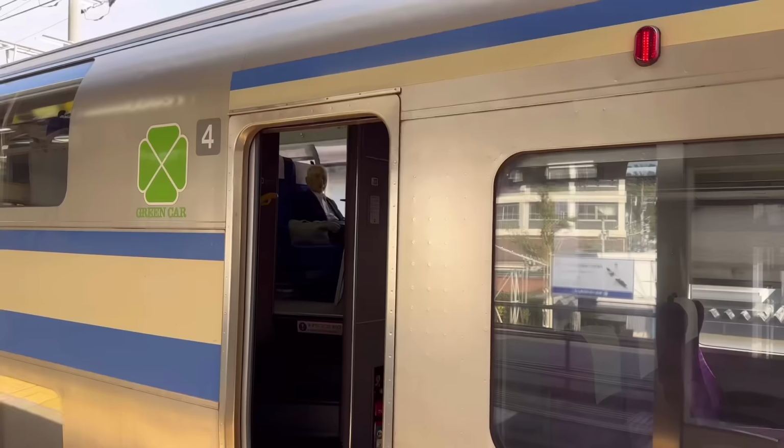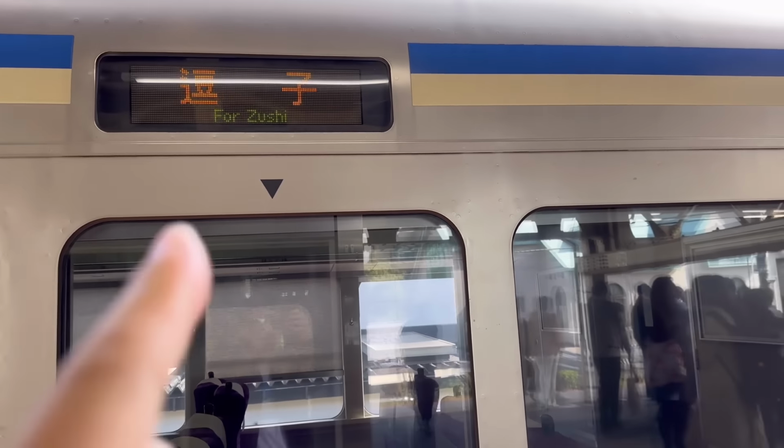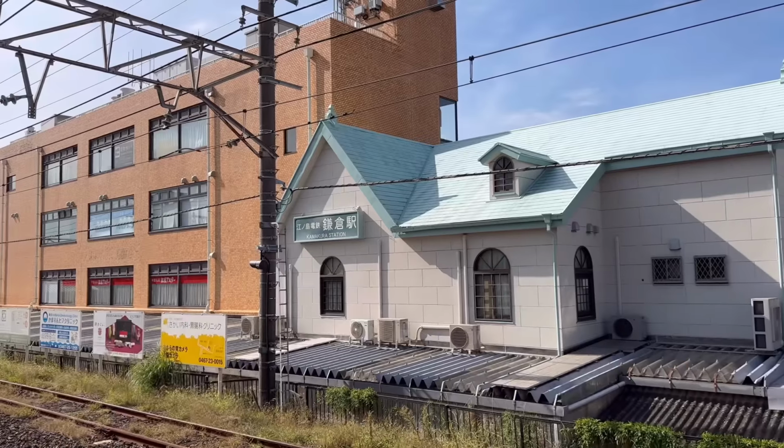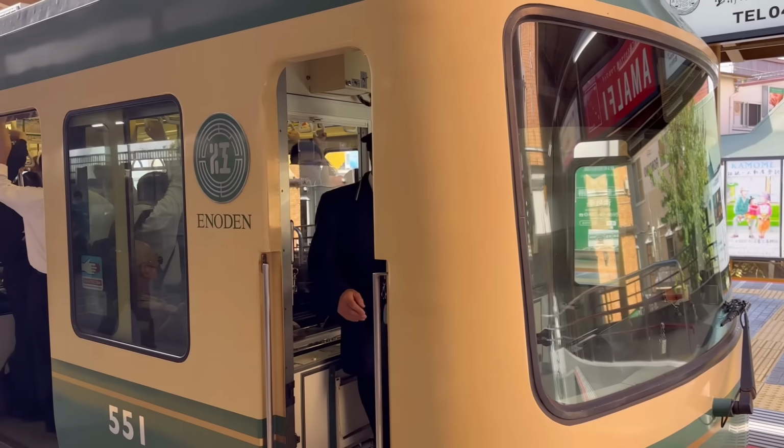Good morning, y'all. We're on our way to Kamakura today. Let's enjoy and explore. Hey, we're at Kamakura Station. Take the green car straight from Tokyo Station, headed for Zushi. And here's Kamakura Station. Dang, that's a lot of people. Take this train to the next stop.